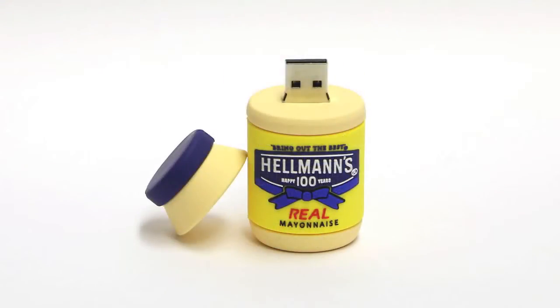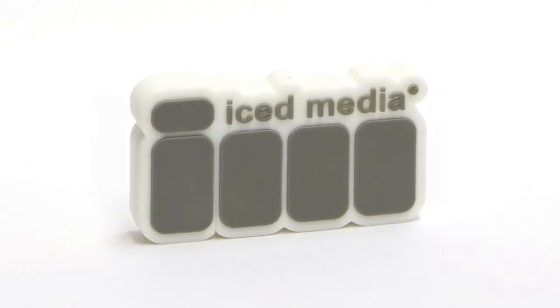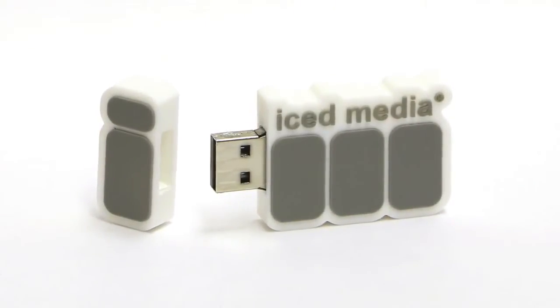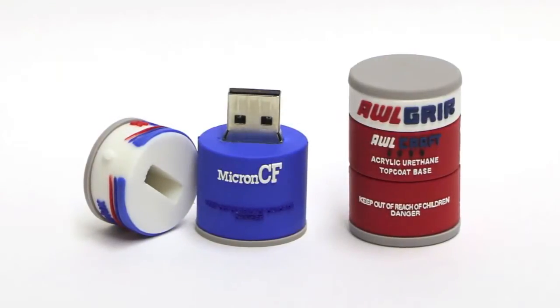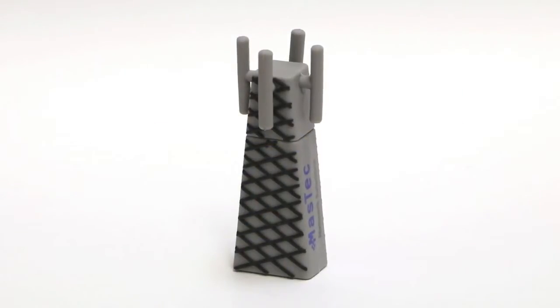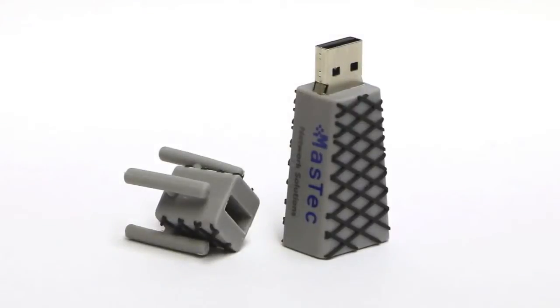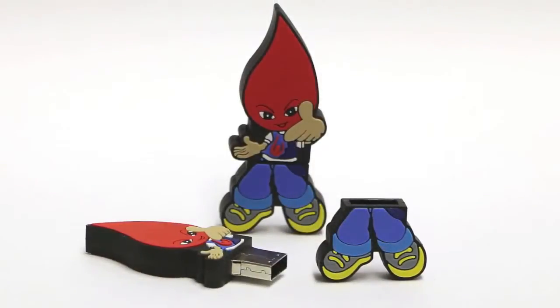Some of the extra values that we offer with our 3D USB product are data loading. So we can load data for you free of charge. We also have an optional non-erasable partition option. What that allows you to do is load your marketing material, your videos, product sheets, price list, catalogs, things like that onto a separate partition from the user data.